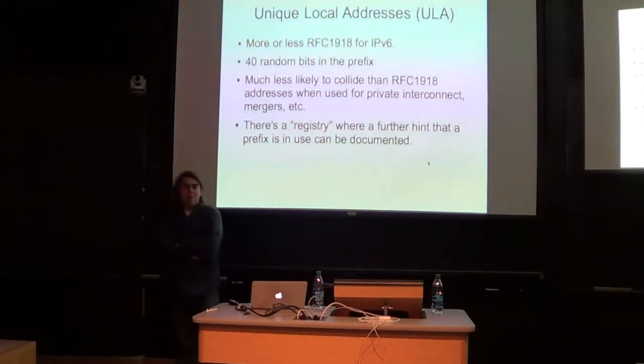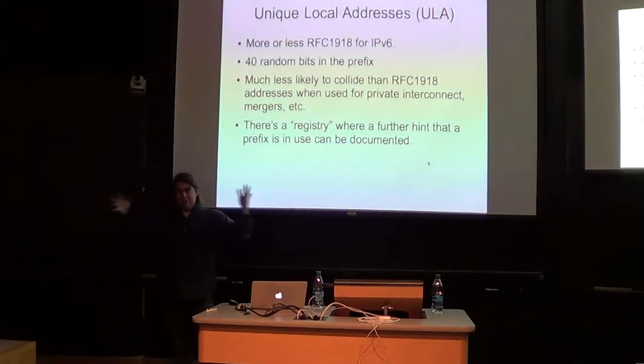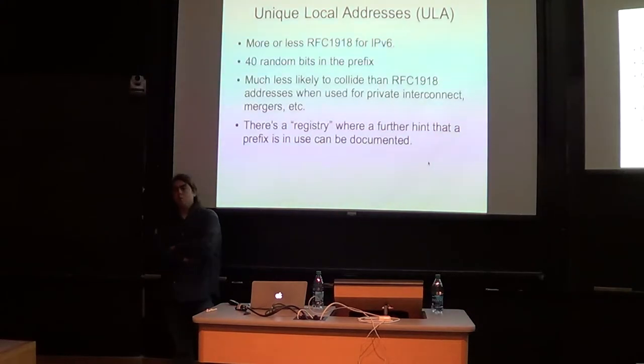So they did a clever thing in that they gave 40 bits of "please use this randomly." And while I don't have the math in front of me, they basically intended it so that if you followed the algorithm for random allocation of a subnet out of this space, you could go through a large number of mergers and acquisitions without ever colliding with the networks of your acquired mergees, etc. Now, we'll see how well that actually works in practice, given the human propensity to make up addresses like FD food, food, food.